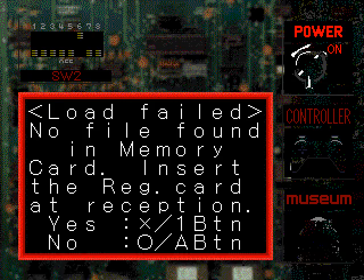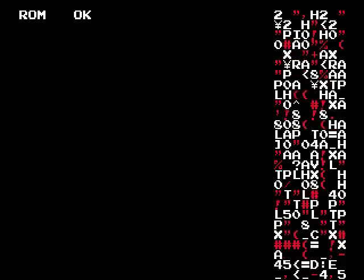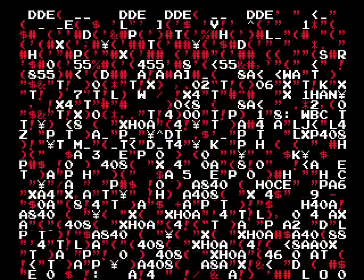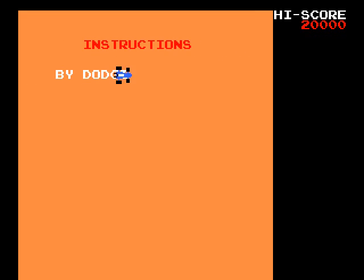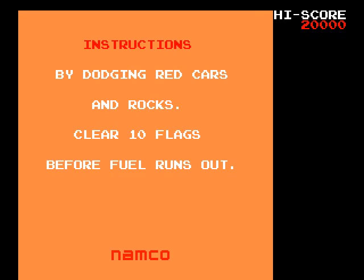Don't care about that. I just want to play the game. Old school. That's pretty much all you had to do. You had to dodge red cars and rocks, clear 10 flags before your fuel runs out. The more points you get, because of the special flag, it doubles.